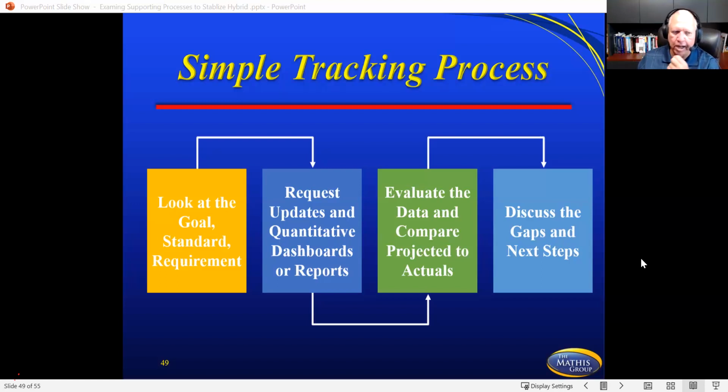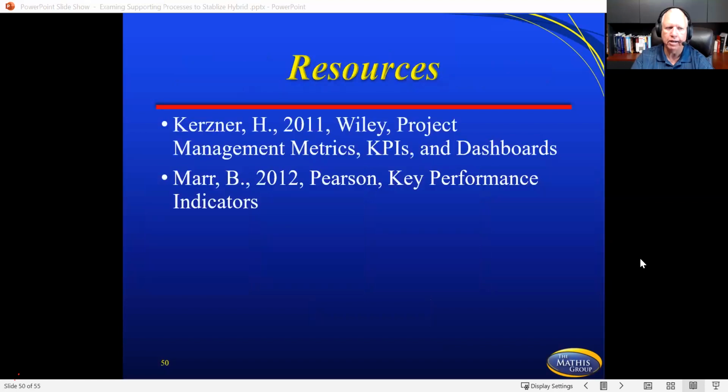So look at the goal, the standard, the requirement, request updates, quantitative dashboards, reports. Also evaluate the data, compare projected to the actuals, and then discuss the gaps and the next steps. You always want to discuss the gaps and next steps because that's your projection. That's the forecast. So regardless of whether you're using traditional, Agile, or hybrid, always talk about what they forecast they're going to be doing, because that's that verbal commitment, and it lets you see, are they even thinking beyond that next activity? And you want them to think beyond that next activity.